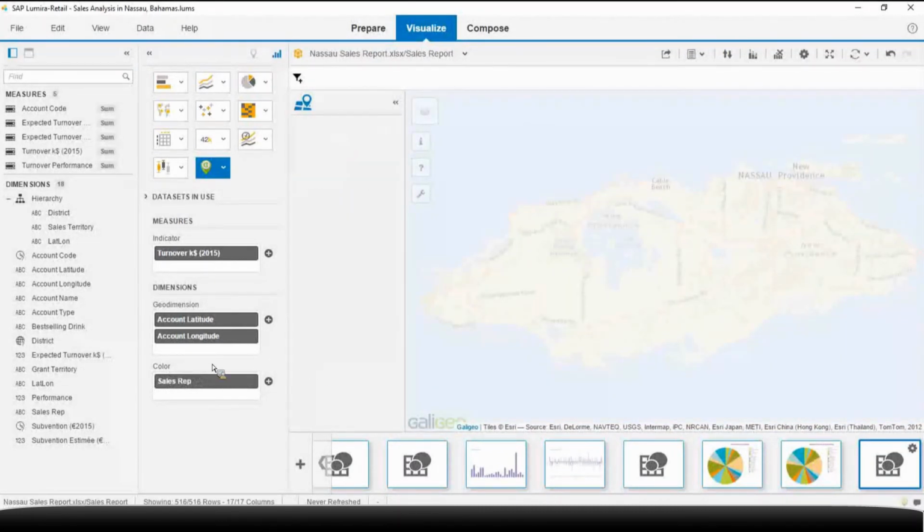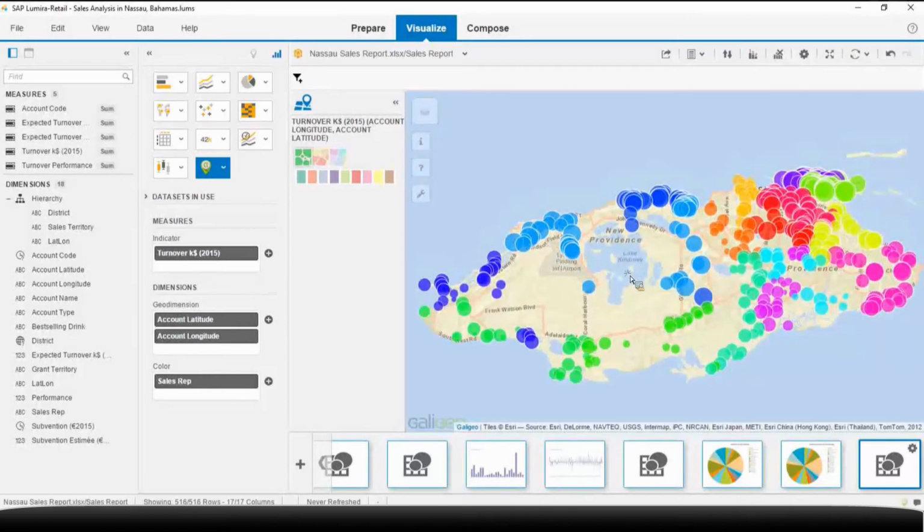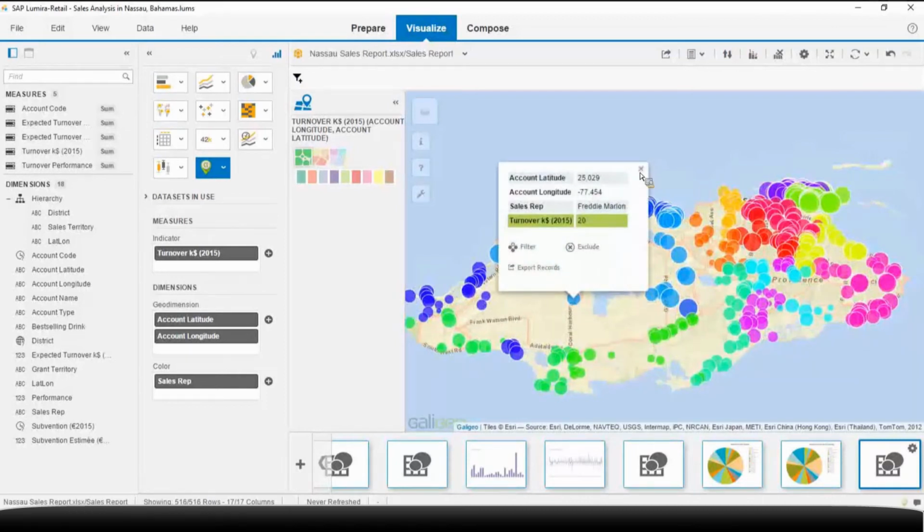And as you can see, as Philippe mentioned during the slide presentation, the Galigeo for Lumira extension embeds what we call a smart visualization engine that will analyze the data and always try to display it on the map the best way it can. So for example, right there you have a different color for each sales rep.